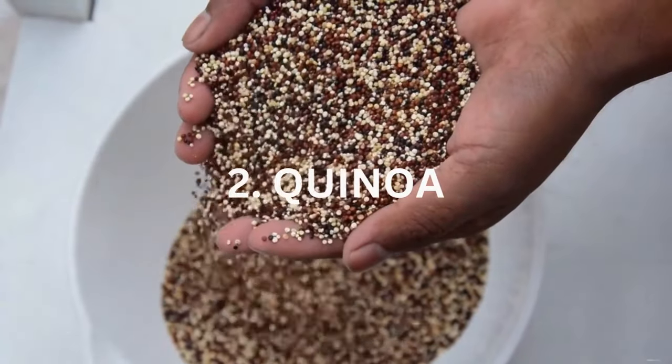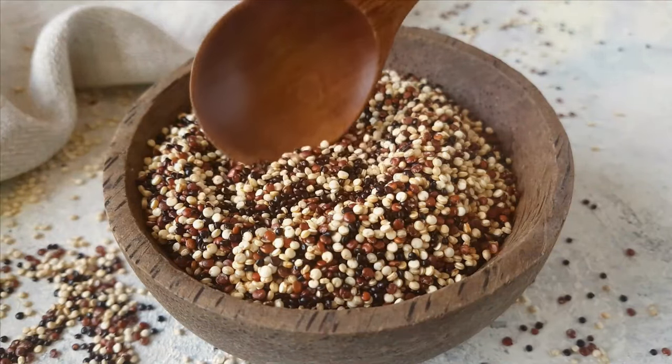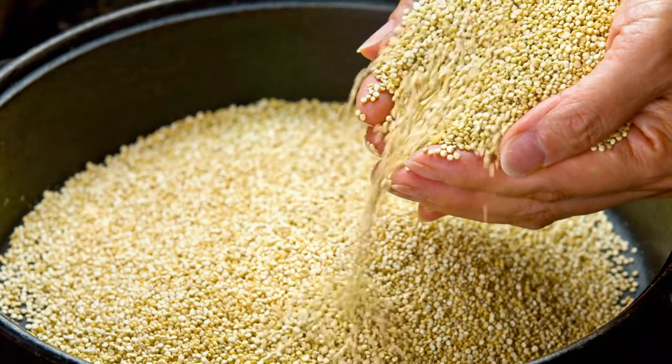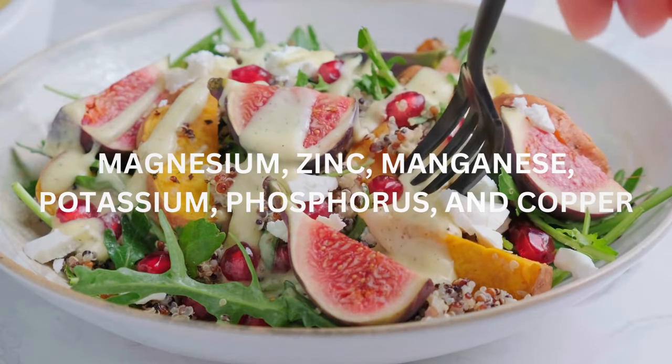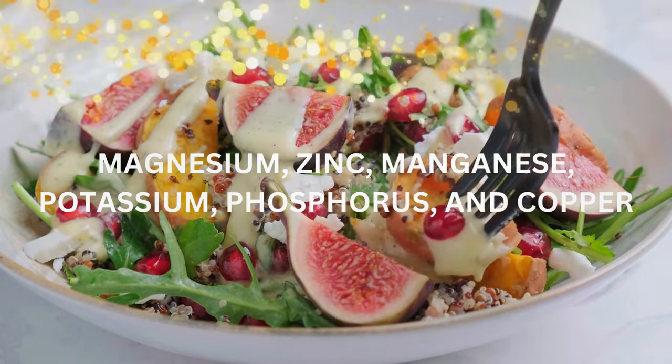2. Quinoa. Quinoa is an ancient grain native to the mountains of Peru. It contains many vital nutrients, including essential minerals like magnesium, zinc, manganese, potassium, phosphorus, and copper.